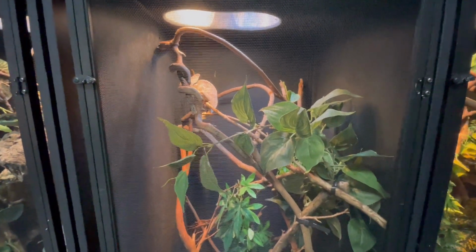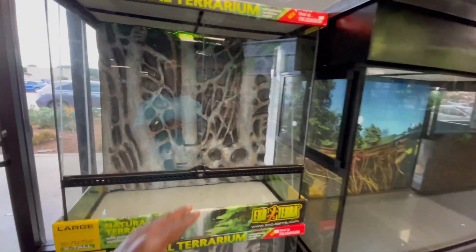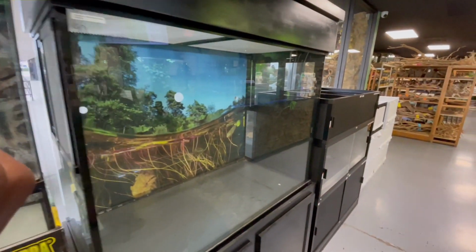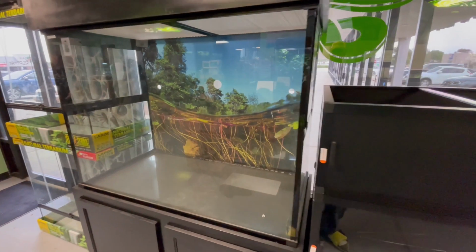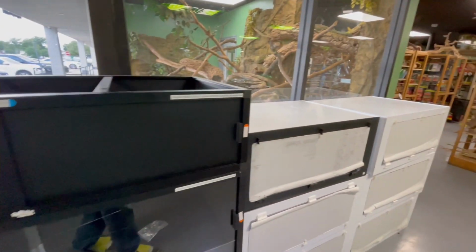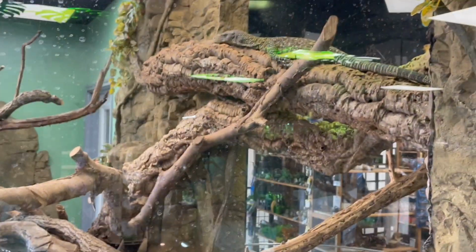Now let's go look at some of their supplies. So as you can see, they got every size enclosure that you can use. I like the front entry enclosures because it allows you to get to the animal without spooking it out. Of course, you can go with the aquarium style if you have an animal that you really don't have a lot of contact with. So if you set up a poisonous dart frog, that would be great if you could do it that huge. But check out the huge crocodile monitor.